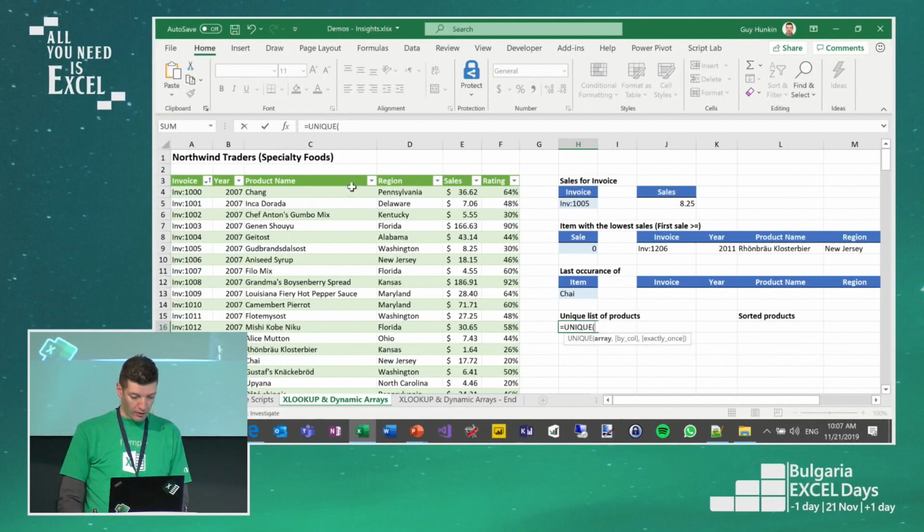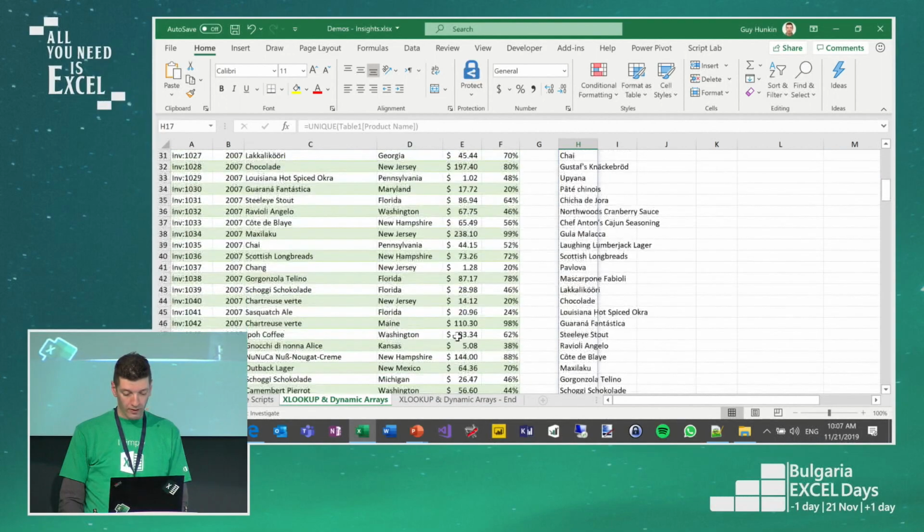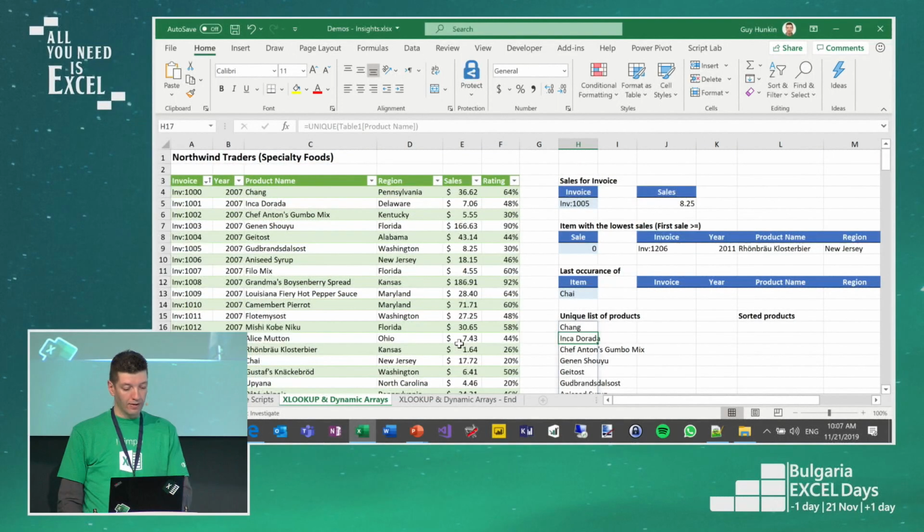And so I just specify product name. And here we go. I got a unique list of products, and it's kind of cool, right? And so if I will add a new product to this table, the dynamic array will spill, and you can see that this is a dynamic array since you have a nice blue border, right?